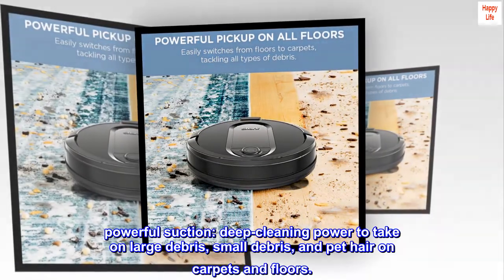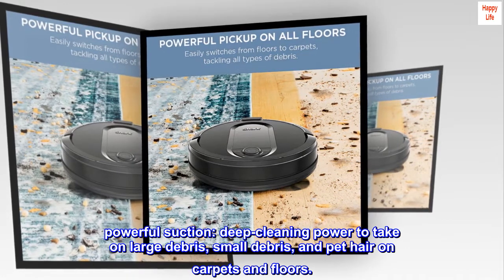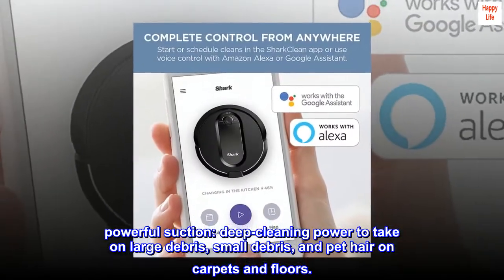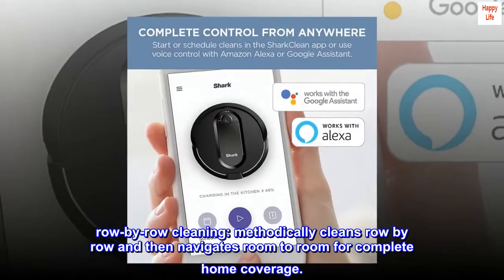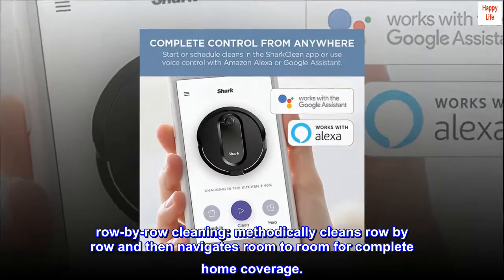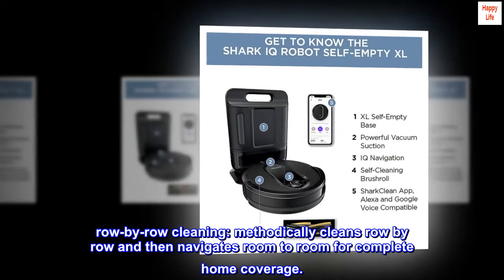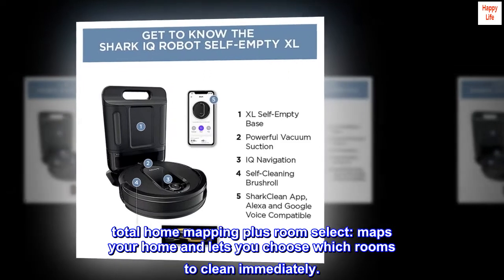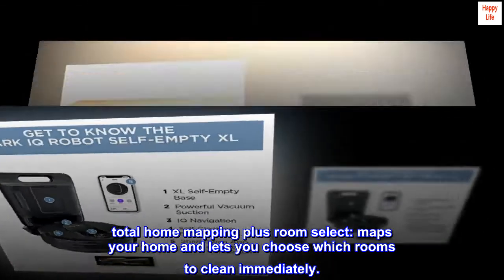Powerful suction. Deep cleaning power to take on large debris, small debris, and pet hair on carpets and floors. Row by row cleaning. Methodically cleans row by row and then navigates room to room for complete home coverage. Total home mapping plus room select. Maps your home and lets you choose which rooms to clean immediately.